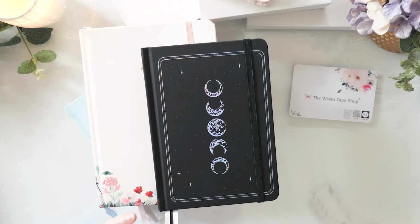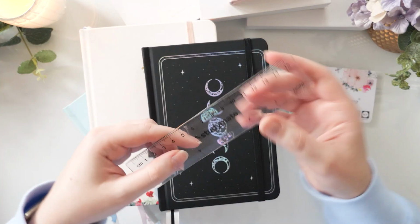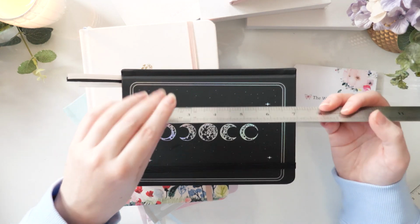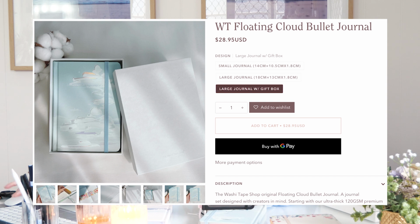Speaking in US dollars, the large size journals, I can tell you the dimensions. The large journals are 18 centimeters tall, 13 centimeters wide, and they have a width measurement of 1.8 centimeters, not quite 2. The large journal size is $26.95 US, or if you want to get it with the gift box, like this, for extra robustness, or obviously if it's going to be a gift, it's an extra $2, so $28.95 US.